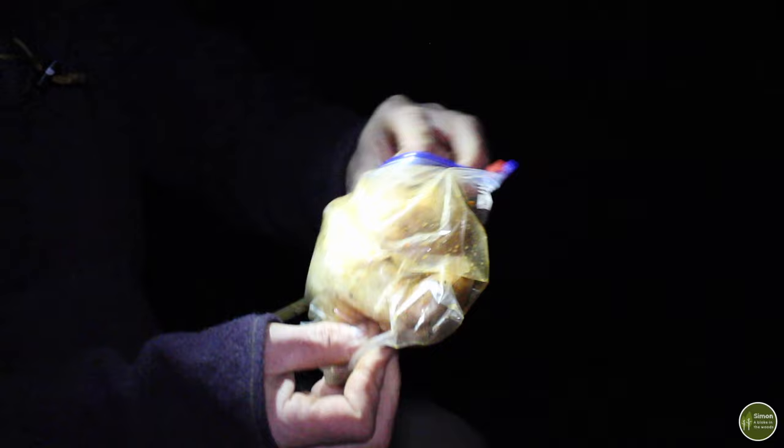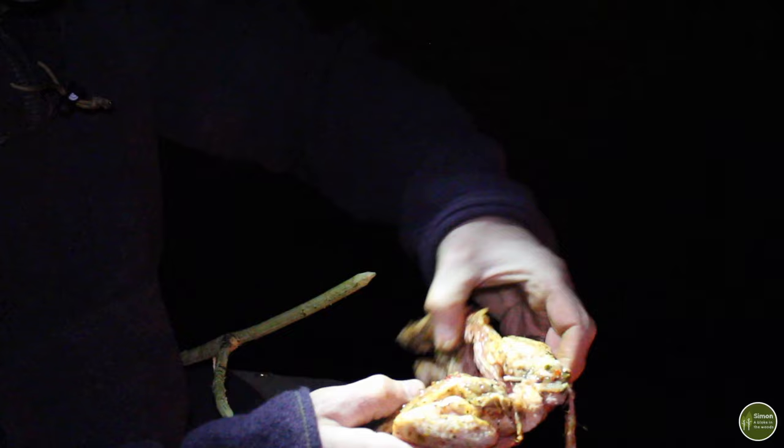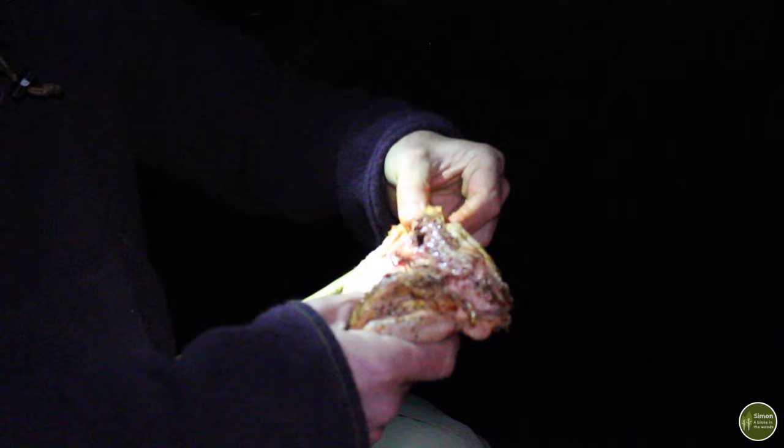Okay, here it is. There's a little chicken, or is it a poussin? It's called something like that, isn't it? But it's been sliced so you can open it right up. And I'm just gonna try and poke it onto this stick somehow.